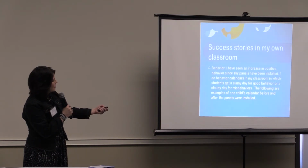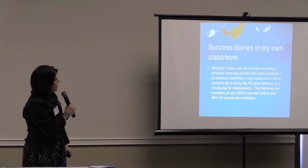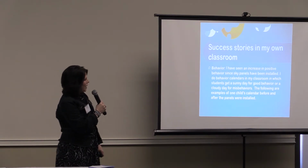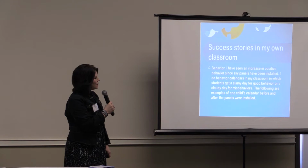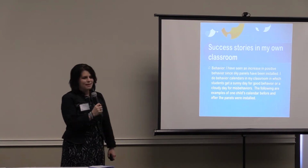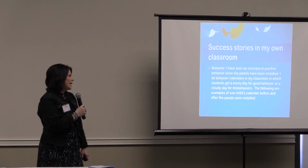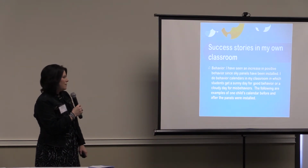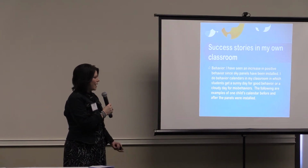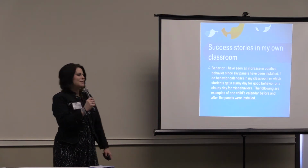Success stories in my own classroom. I've seen an increase in positive behavior since sky panels have been installed. I do behavior calendars in my class in which students get a sunny day for good behavior and a cloudy day for misbehaviors. And the following are examples of one child's calendar before and after the panels were installed.